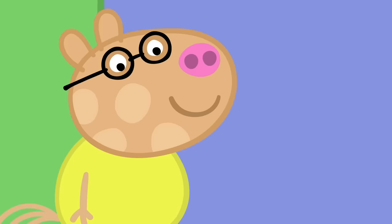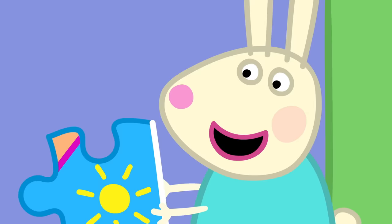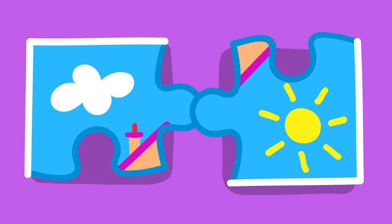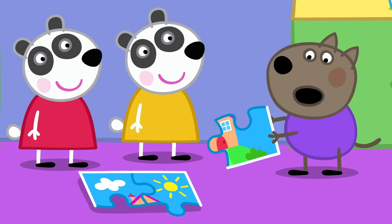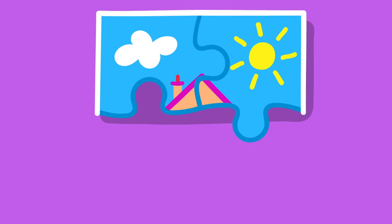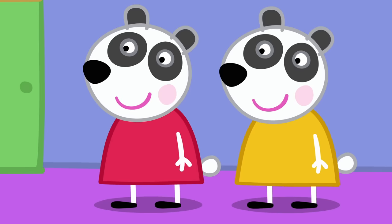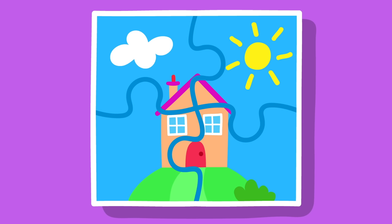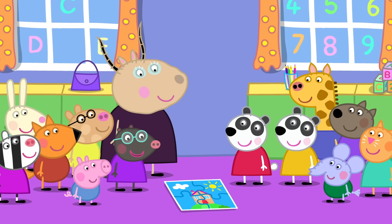This looks like a cloud. And here is the sun. Maybe they fit together. No, they don't fit. Try turning that piece around. Now they fit. Where does this piece go? Try putting the blue sky with the blue sky. It fits! And the green grass with the green grass. The jigsaw is finished. It's a picture of a house on a sunny day. Well done, children. That was great teamwork.